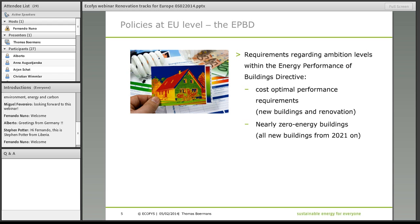So it does not say anything about how many buildings should be renovated, but it says clearly something about the ambition level, how they should work. And so far, the requirement is that new buildings and renovation activities should come at a cost-optimal performance level. This is a mechanism where member states have to do a calculation with reference buildings, whether their current performance requirements for buildings are cost-optimal, or whether in the light especially of energy price raises in the last years, not higher performance requirements could be set up.